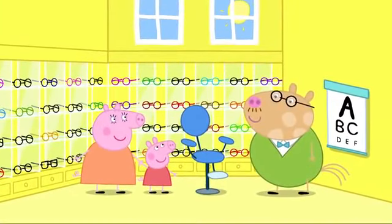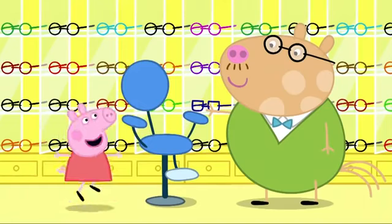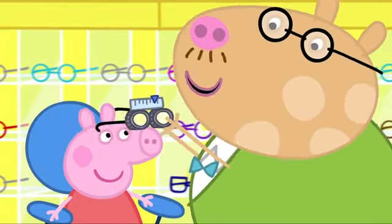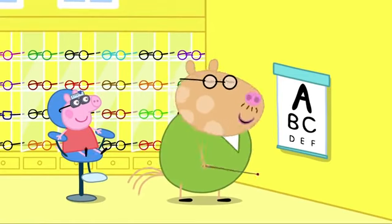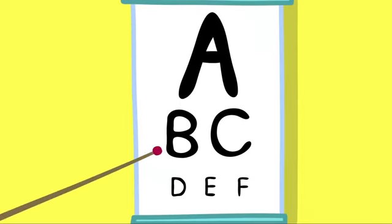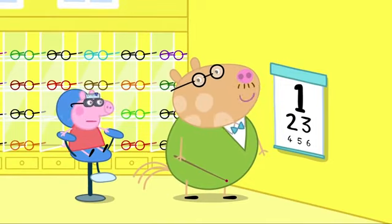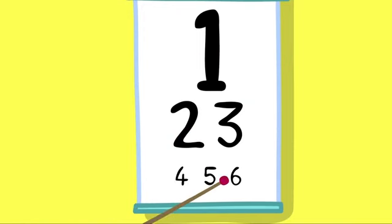Peppa is at the optician's. Mr. Pony is the optician. Hello, Peppa. Please sit down. Now, what can I do for you? I need an eye test, please. Of course. Put these special glasses on and then look at the chart. Mr. Pony is going to test Peppa's eyes. Can you read these letters for me, please? OK. A, B, C, D, E, F. Good. Now these numbers, please. 1, 2, 3, 4, 5, 6. Very good.